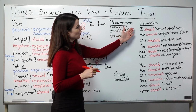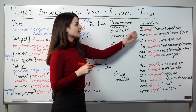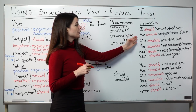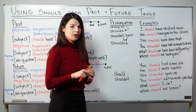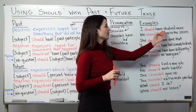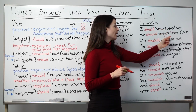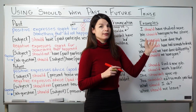First, let's look at two positive statements. I should have studied more. And we should have gone to the store. So here we see should is followed by have and then the past participle form of the verb. In this case, studied and gone. So this shows us that we have a past tense statement.